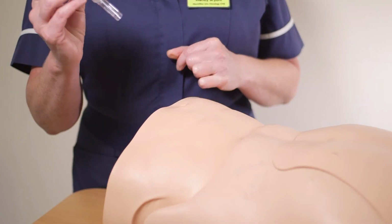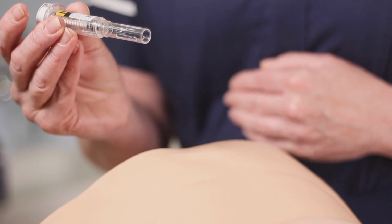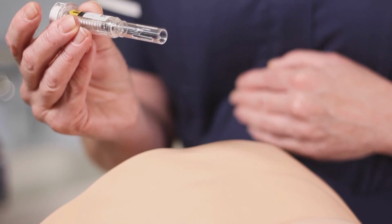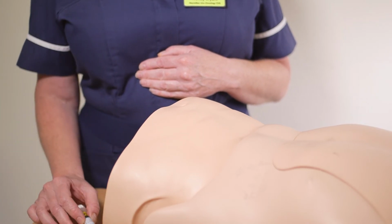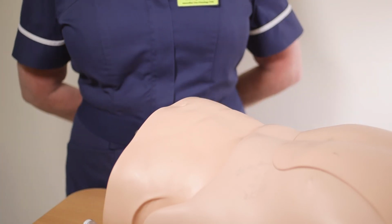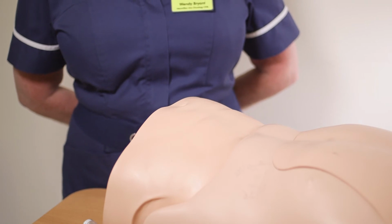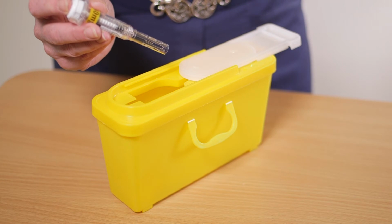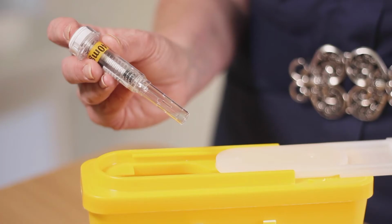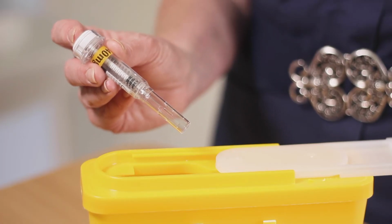A needle guard will eject to cover the needle once the plunger is fully depressed. Do not rub the injection site after the administration, even if this stings, as this will cause bruising. Once you have administered the injection, dispose of the empty syringe in the sharps box that has been provided to you.